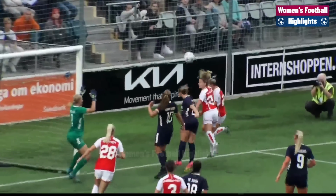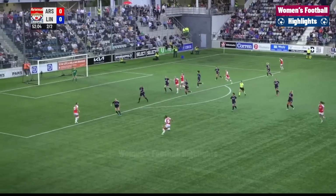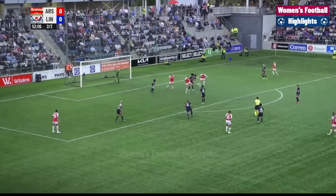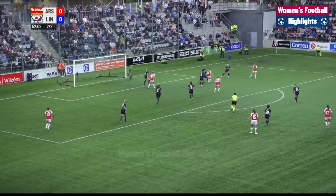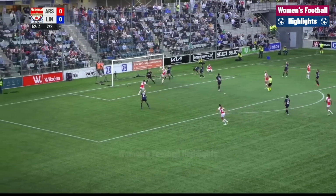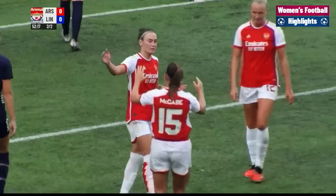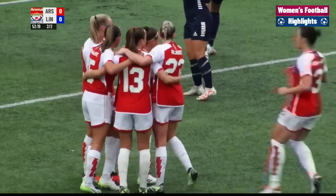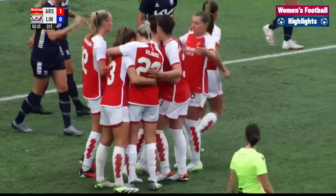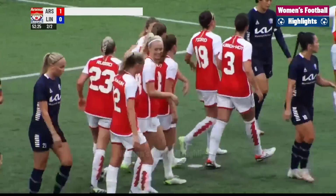I think this has probably been one of the best deliveries because it caused Anderson problems. Kaye was the spare player there, doesn't need a second invitation to cross. She's found Little in the area. Wiggles away from trouble, Kim Little still going! And Ford heads home at the far post. And finally, Arsenal have the advantage, breaking through what has been a resolute Linköping defence.